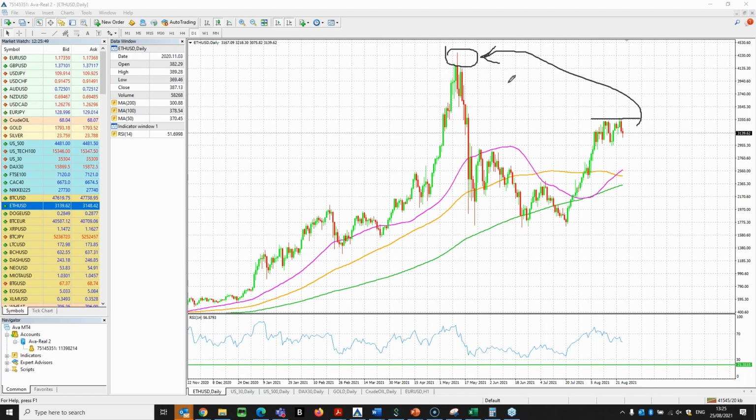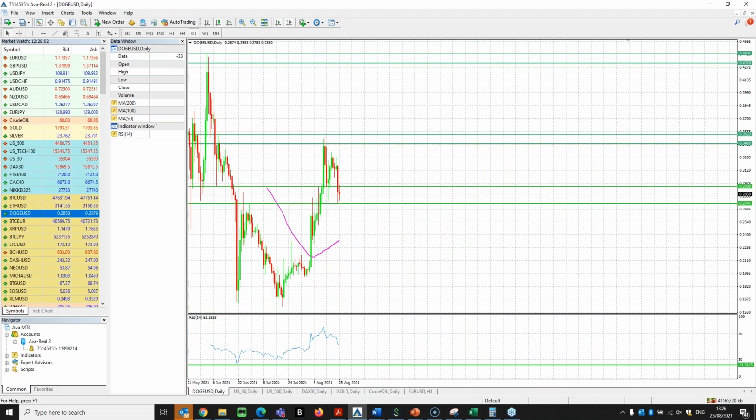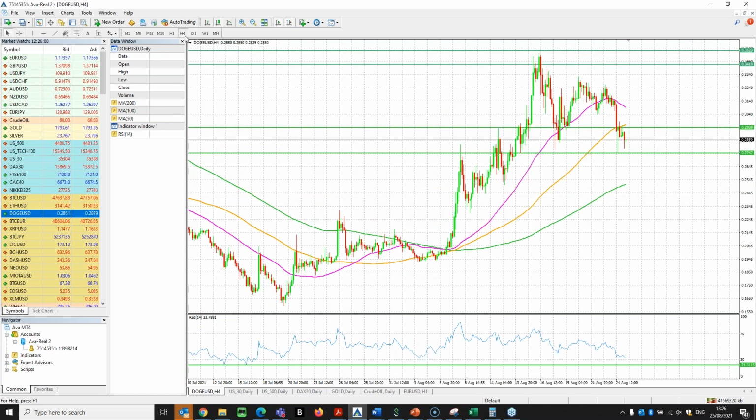Now, for the last 5 minutes, we're going to focus on the big opportunity which is presented to us by Dogecoin. And for that, I'm going to go into a smaller time frame. For intraday traders, for day traders, I'm going to represent that opportunity. So the first thing when we look at Dogecoin on the 4-hour time frame, because that is the time frame that we look at from an intraday perspective, is right over here.